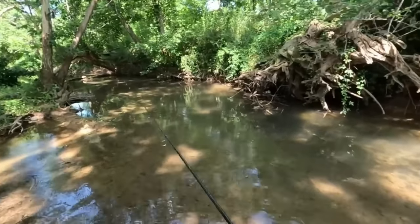Hey, I got a fish. What is that? What is it? Nice spotted sunfish. Oh, that's a good fish. What is that? He is fighting hard. Oh, redbreast. Redbreast with a gash taken out of him.